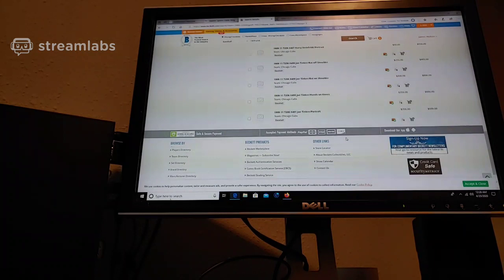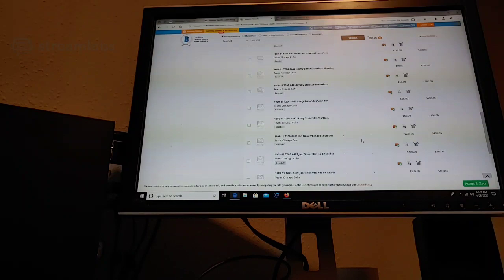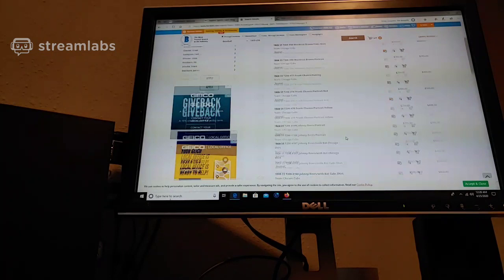I think getting some graded, especially SGC, I think that would look awesome in a frame. If you got the whole team set, even in SGC or PSA, and frame it, I think it would look badass. Because if I had something like that, I wouldn't be selling it. I wouldn't be breaking it apart to sell.